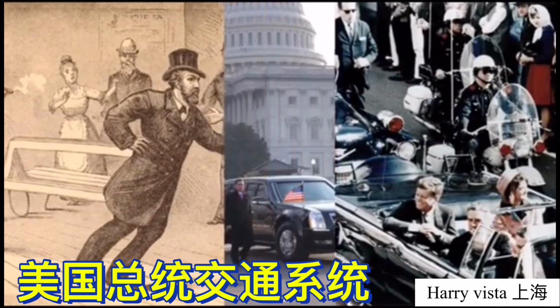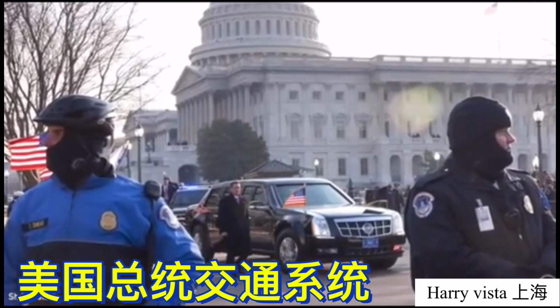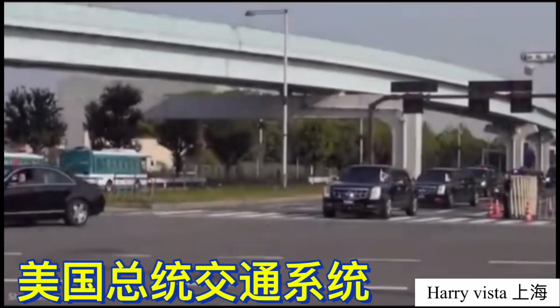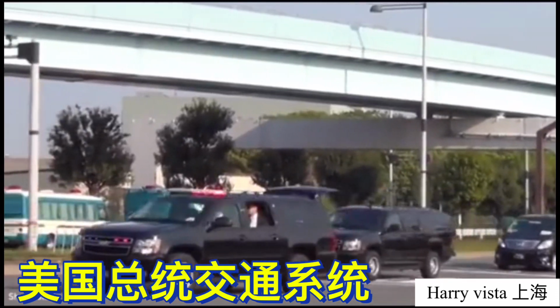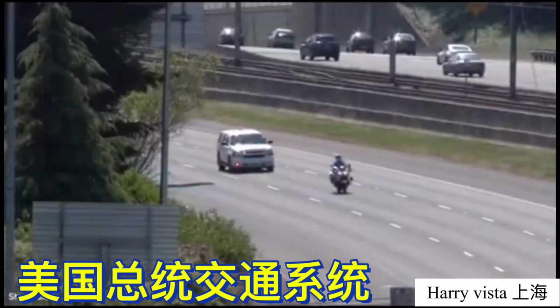For that reason, the Secret Service devotes an enormous amount of resources to ensuring the president gets from one place to another safely. The presidential motorcade is perhaps the most impressive method of transportation. It includes up to 40 or 50 vehicles and over 100 people. Let's take a look at some footage of a motorcade.